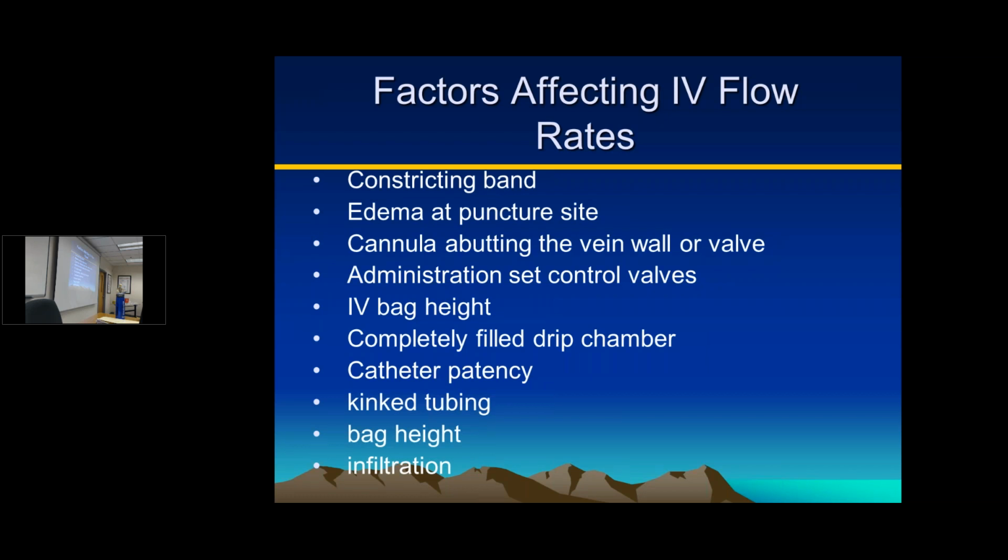Cannula is butting up against the vein wall or a valve. We talked about the valve earlier on, but the same thing can be true in terms of the vein wall. Sometimes just pulling back on that will allow fluids to start flowing again. Sometimes very, very temperamental, depending on where you have the cannula at. Administration set control valve. If you have the administration set blocked off in terms of the thumb wheel, or you have it blocked off by a number of different clamps along the way, it will do the same thing in terms of not running your fluids.